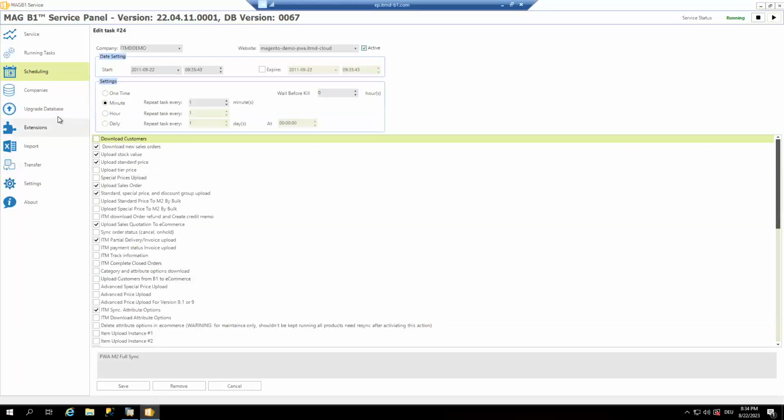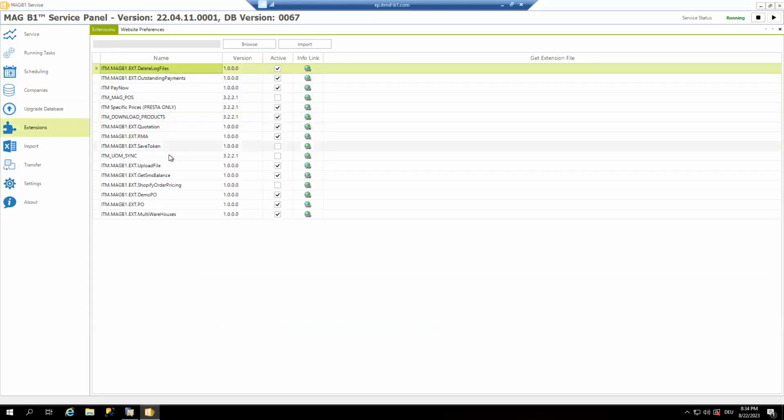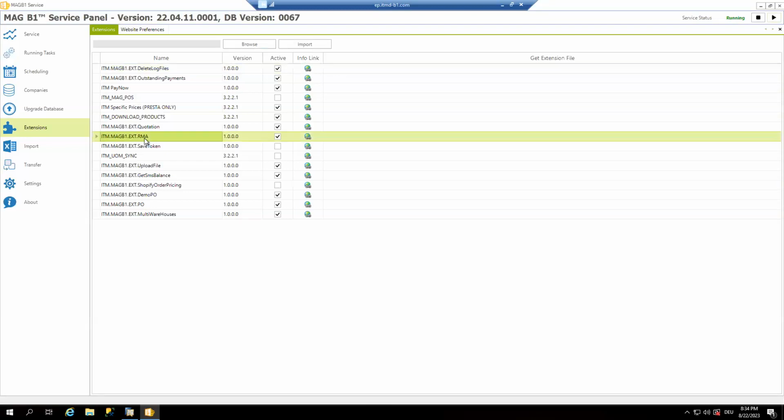we also have extensions. Those extensions, as an example, the RMA, which is applied out of the box in ITM commerce. So this extension can be applied on different e-commerces. Here you have different extensions. If those extensions are still not enough for your business, we can override any of those extensions to deploy your special requirements without affecting the core of MAGB1, without affecting any future update or upgrade. So here you have, let's call it, safe deployment, safe features to add special business scenarios on top of the integration.